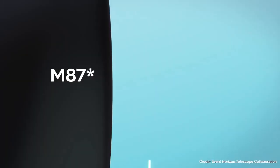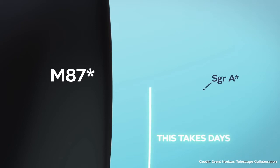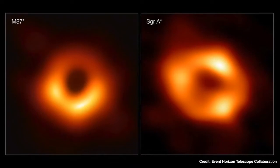Whereas M87's black hole is 1,000 times wider, and so even though the material is moving at close to the speed of light, it takes a couple of weeks to fully orbit that black hole, which means that as you stare at it for a number of hours, the material doesn't look to move that much, and so you get a much crisper, clearer, static image.